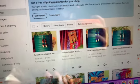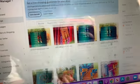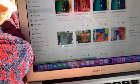Posted. I got my brown ones, red and green ones, these ones, and these ones. I had some other mushroom earrings on there, but they got sold out. So, and those ones we got left.